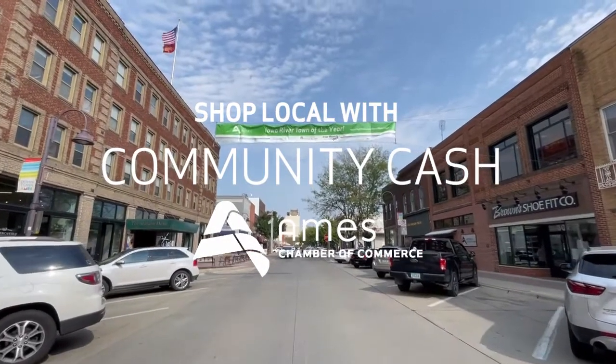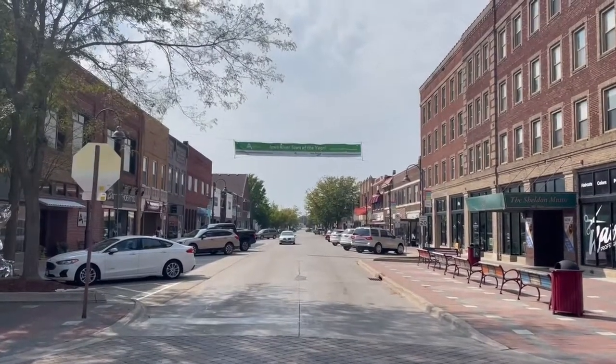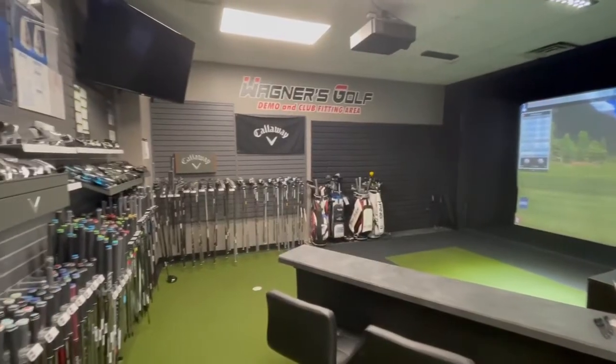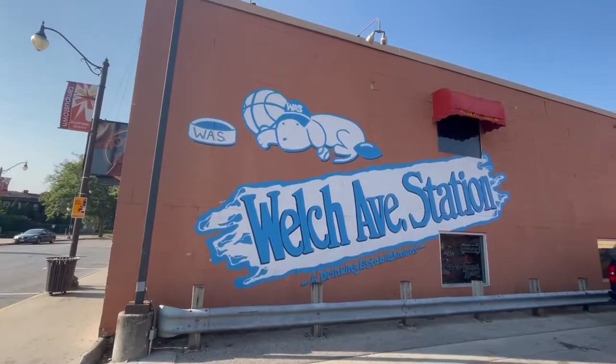Here at the Ames Chamber of Commerce, we love being able to shop at so many great local businesses. Not only are there many great options downtown on Main Street, but also spread all throughout Ames. With all of these fantastic local options to choose from, we've developed an easy way to purchase a gift card online that can be used at 25 different businesses around the city of Ames.